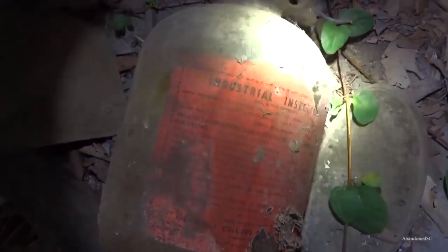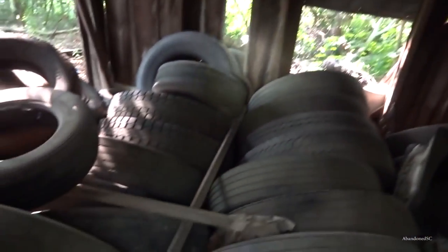Not real sure. Sorry, I'm freaking out. There's a spider right next to me. Okay. There's a loft that goes up there. Whew, God, these mosquitoes are about to eat me up. An old bottle here, what is that? Very weird. There's a bunch of old tires in there. I have no idea what that is. Poison. Whatever it is, it's poison.